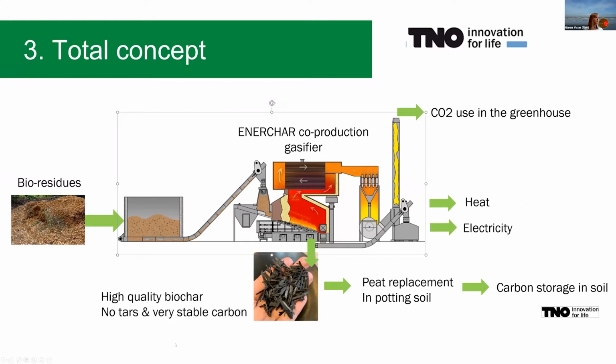But at the bottom of the installation, you harvest your biochar, and you can use it as a peat replacement in potting soil. And also very important, after this life as peat replacement in potting soil, you can probably reuse it on a number of occasions, but then it can go as carbon storage into soil.